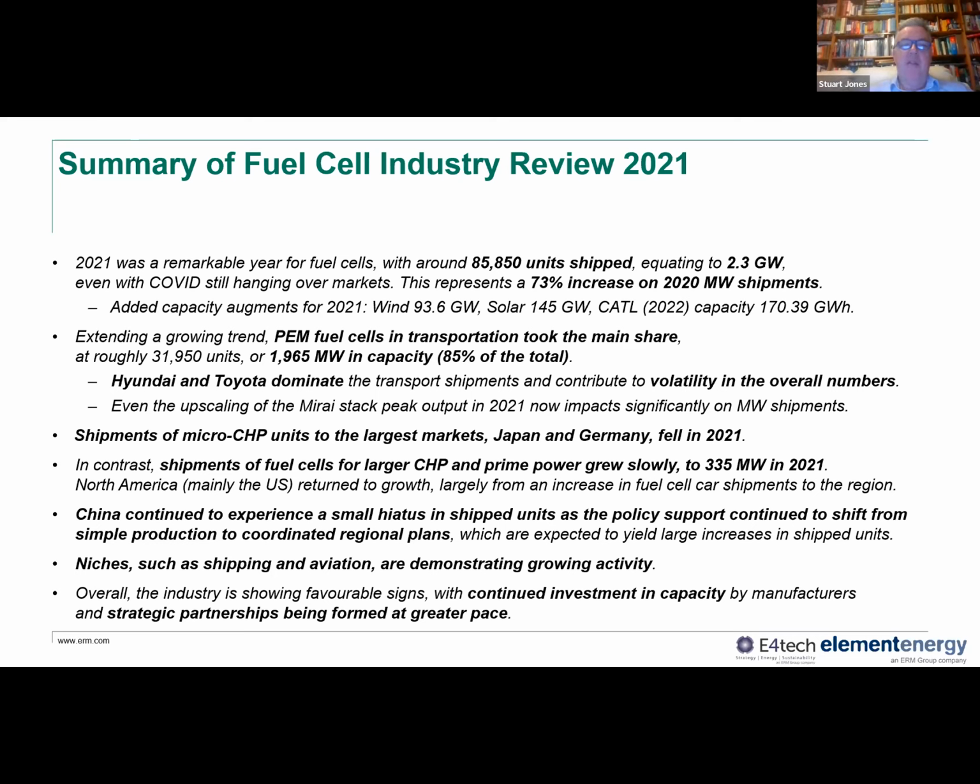And the fact that two companies now provide 75% of the overall shipments of fuel cells leads to large volatility in the overall numbers. In other words, if any one of those two dropped out, that rather interesting 2.3 gigawatts would drop accordingly. And even the upscaling that we saw last year on the stack peak output, in other words, the number of kilowatts per stack, even that now impacts significantly on my megawatt shipments.